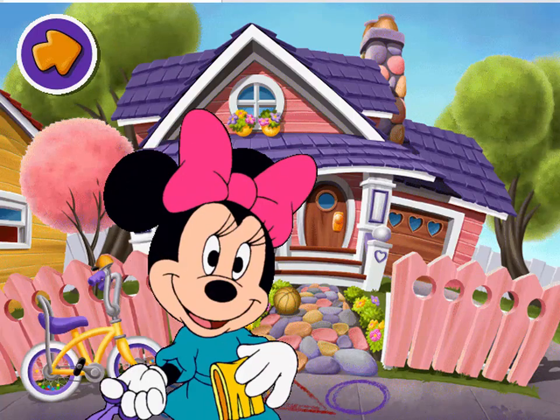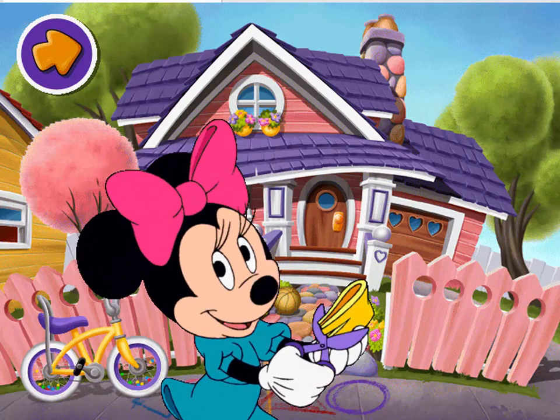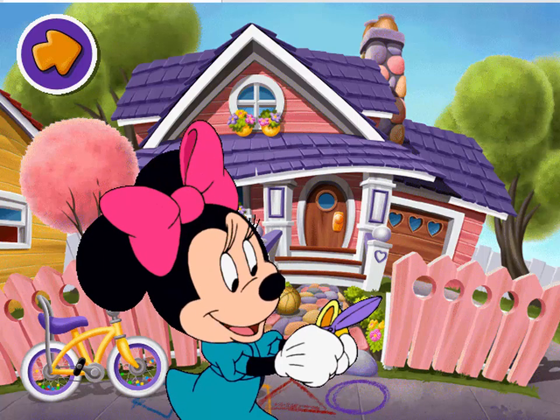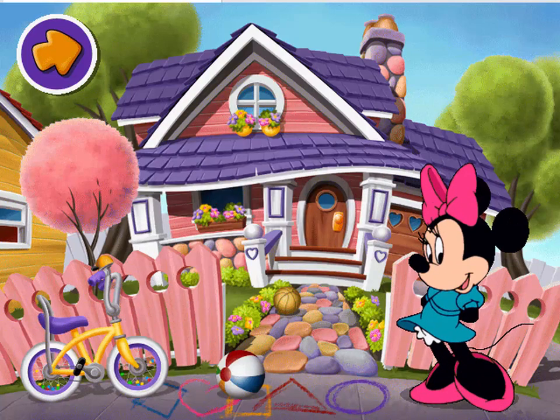Hello there! My name is Minnie, and it's so nice to meet you. I'm looking for shapes, all sorts of shapes, just like these. You know, I've noticed that there are shapes all over my yard. Why, I'll bet they're in your yard too. Would you like to help me find them? Oh, thank you.